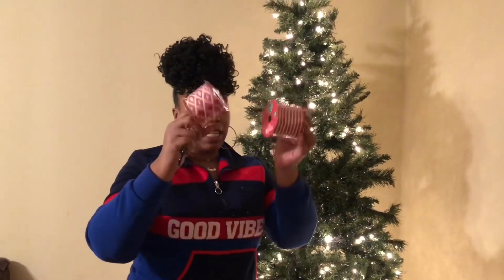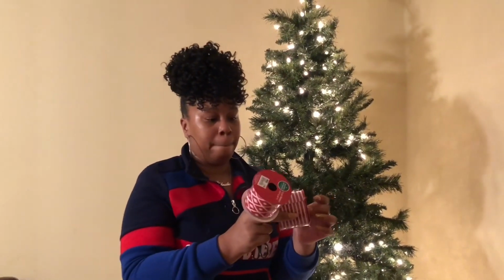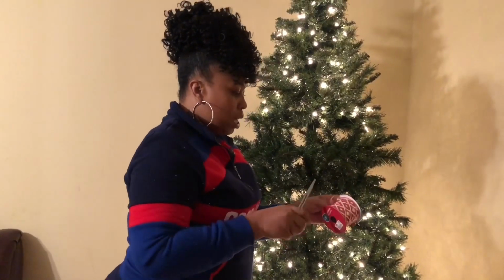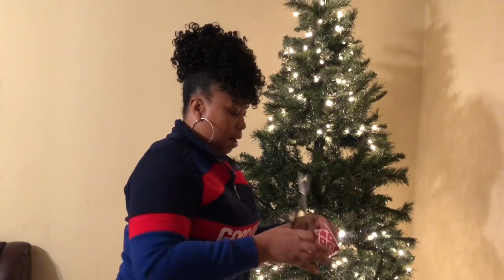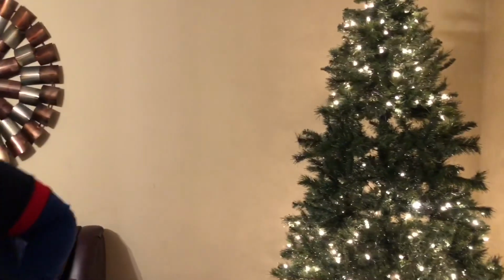You probably already got your Christmas stuff, but you can use this technique for next year. Okay, so I got these two ribbons, and I think I'm going to use this one first, the diamond straight shape one. So I'm going to open that up, and my nephew is recording, so I will have to guide him and tell him where to go.